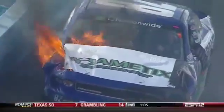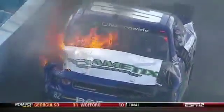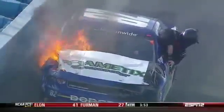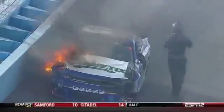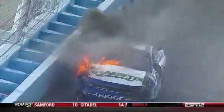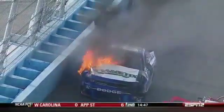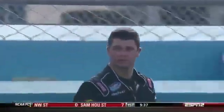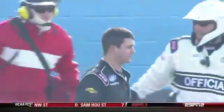And now we've got a bit of a fire. Come on, Reed. It might be time to exit. Get a little quicker getting out of that thing. Safety truck's having a hard time getting across the track because we still have cars going in front of them. Reed's out of it okay, and here comes the safety crew. Got the right front pretty good. So they'll be able to get the fire out here. And you see Reed's none the worse for wear, just now out of this race.